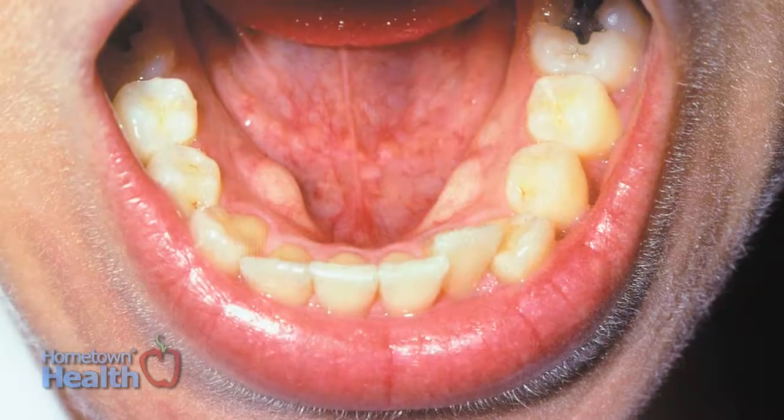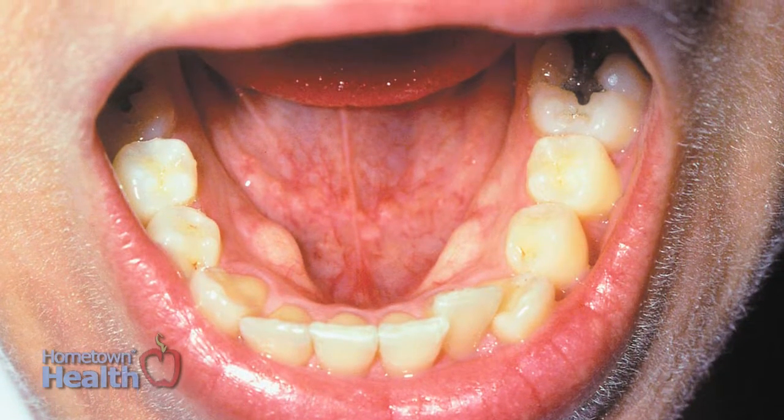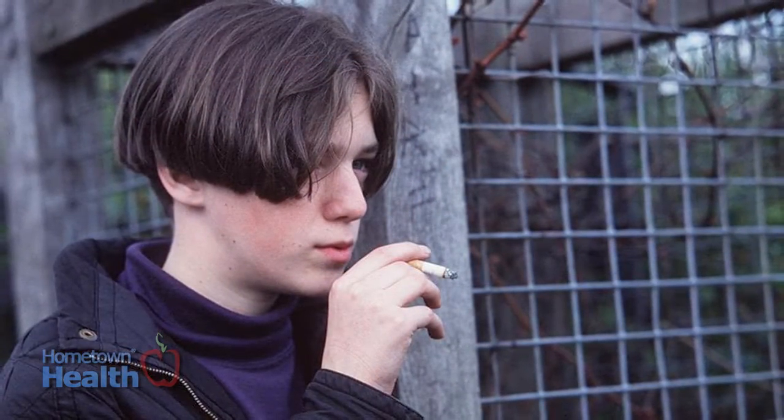April is Oral Cancer Awareness Month. The American Academy of Oral Medicine estimates that the disease kills one person every hour of every day. Although the average age of contraction is close to retirement age, oral cancer has seen a spike among younger people, largely due to smoking, tobacco, and the HPV virus.